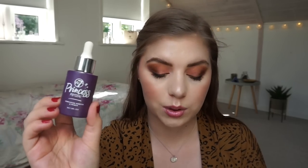Then we have this one. This is the W7 Princess Potion Complexion Booster and Primer. I try to use this as a primer in the morning time before my makeup, of course. And I used that 4 times, and then I realized I didn't like it because it made my skin more oily and my matte foundation oily and greasy. And it started to cake up on me. Then I wanted to use it as a nighttime serum, and I've used that a few times, and as a night cream. That is what I'm going to use this for because I don't like it as a primer. It's still here, and I've used it like 7 times in total.